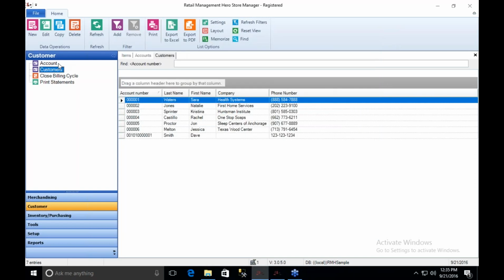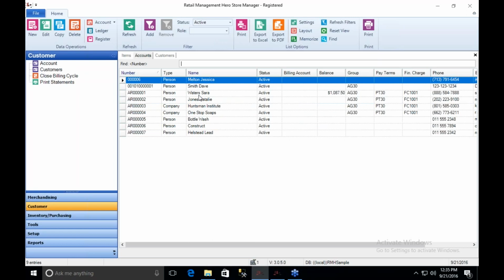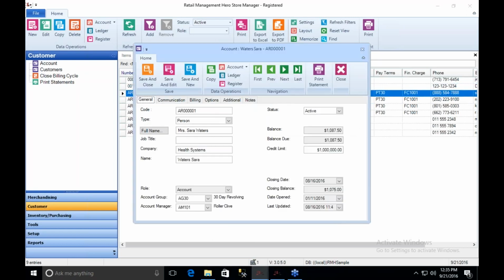If we look on the account side for Sarah Waters, now we can see that she'll have her own separate account code, and this is the account code that can feed into your accounting system as well. And we can see basic information, what their role is, aging groups. RMH has also added in the concept of account manager, where we can now assign a particular account manager for a customer. This is different than the salesperson. We can have a specific account manager set up in the system to be assigned to that customer.